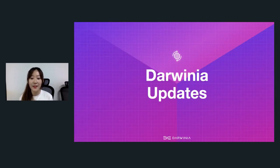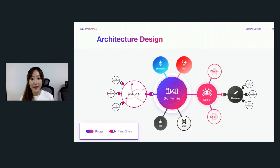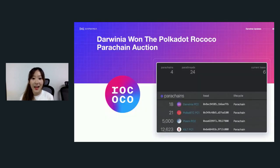Finally, just a brief update on Darwinia. As a friend of Polkadot and Substrate, following Polkadot's light paper, we have been actively preparing for the Polkadot parachain auction. Our mainnet Darwinia is going for the Polkadot parachain auction, and our canary network Crab is going for the Kusama parachain auction. And we have won the auction test on Polkadot Rococo and successfully relayed the first Ropsten Ethereum block header from Polkadot to Rococo, which marks the first step in connecting Polkadot and Ethereum via Darwinia. And we have also completed the first cross-chain transfer.